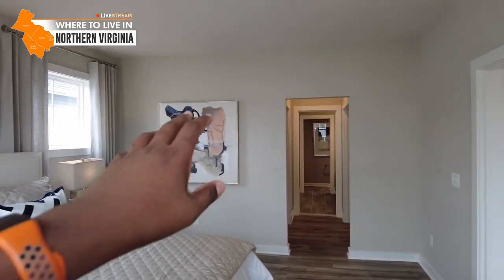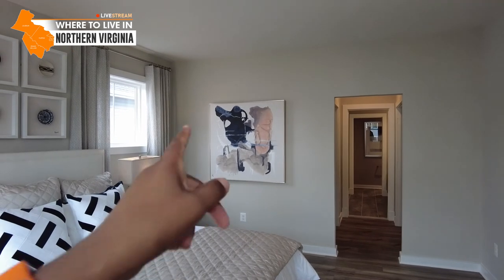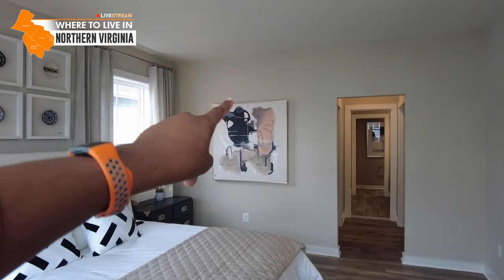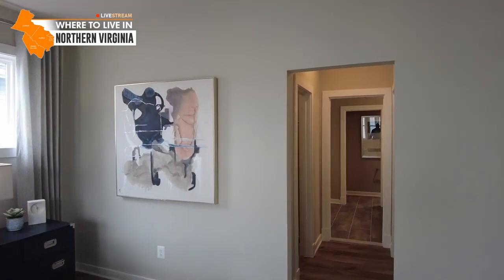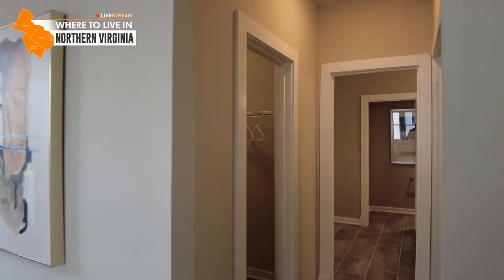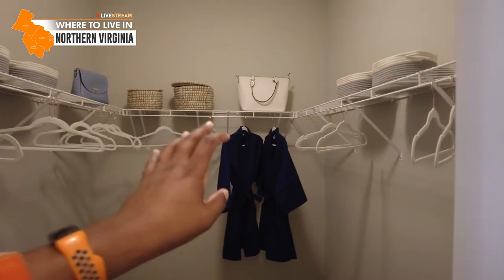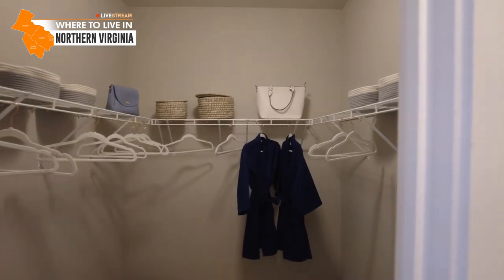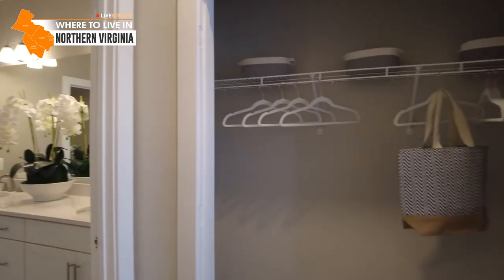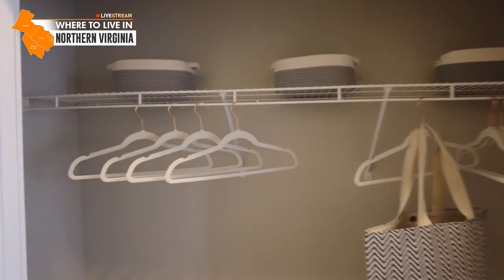And look, you still have a large wall for some additional artwork, or you can put one of those full-length mirrors that they sell at Home Goods. And everybody's wondering, like, where do you put it, right? Also, how do you get it from Home Goods to your house? So we have two closets. We have the walk-in closet for the person who has the shopping habit. And then we have the conservative closet for the person who talks about the person with the shopping habit.